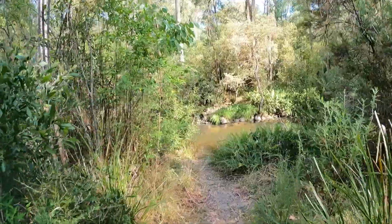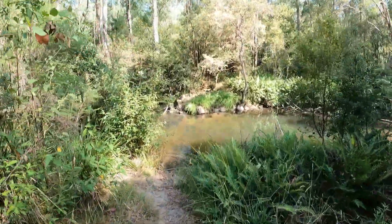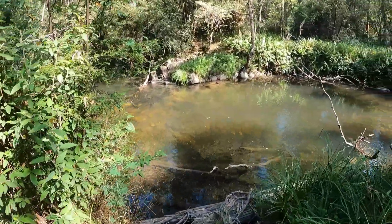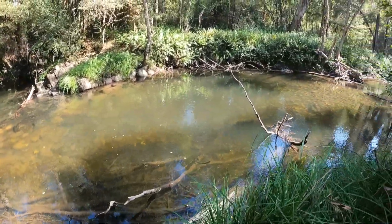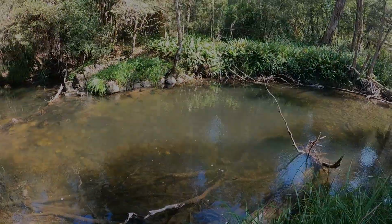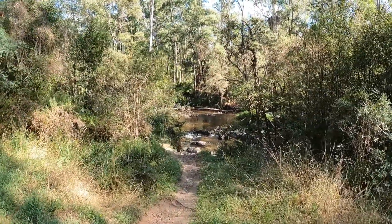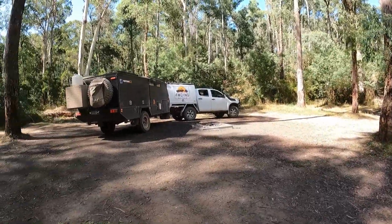Nice little creek down here. Probably a bit deep for the old kiddos, but it could be good fishing. So Dairy something or other, Dairy Flat. Actually really cool, quite close to the creek. Not too bad at all, nice and open and private.